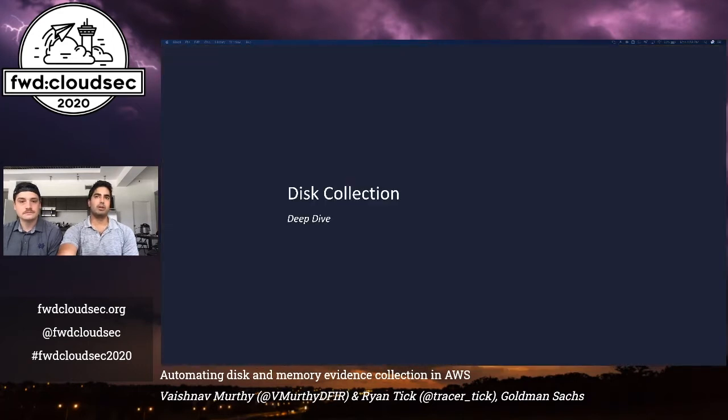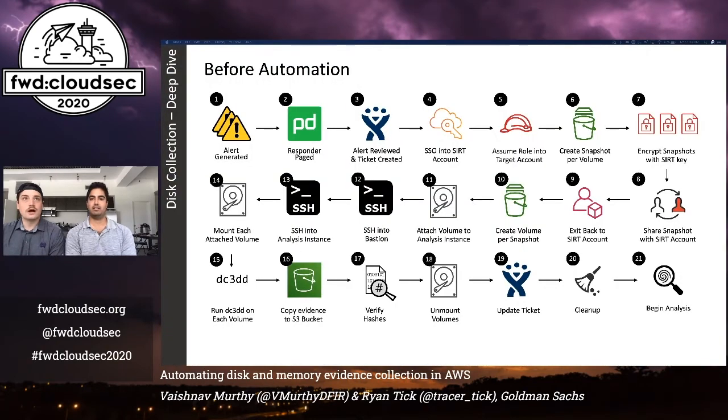Thanks, Ryan. Yeah, so we're going to deep dive into our disk collection process now. Before we do that, we just want to contrast the process that was in place before the automated process was put into production, and then how our process now improves on that. This was probably the hardest part of our solution, coming up with this diagram. I'm not very artistic, so this cool graphic took us a while to put together. It shows a lot of the pain points of doing all of this manually.